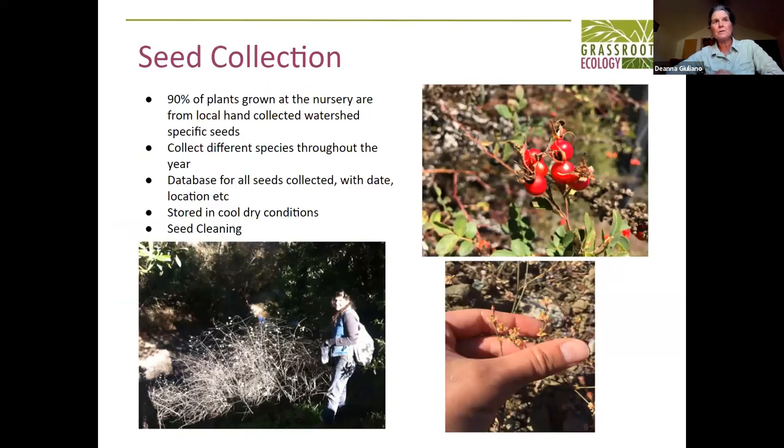Like I said, about 90% of what we grow is wild collected by me or the interns or staff. And it's all collected watershed specific. I keep detailed records of all the watersheds and areas that I collect in. I have a database for that with all that information, and then everything is stored there in the nursery. And then before we propagate, we clean the seeds.